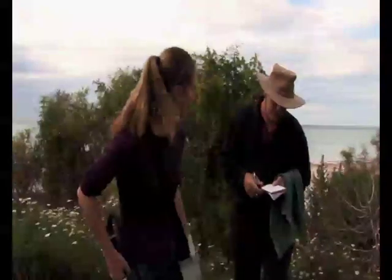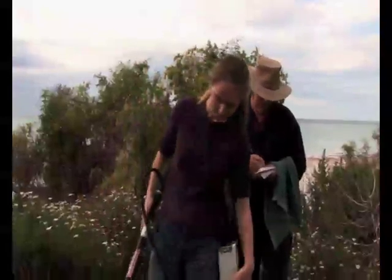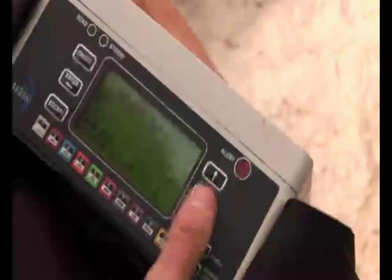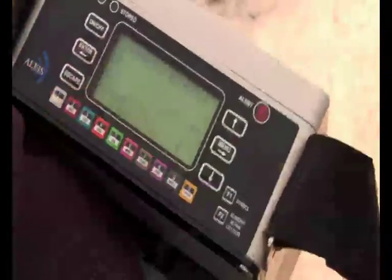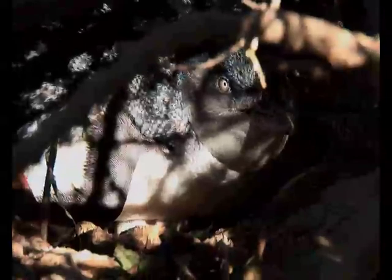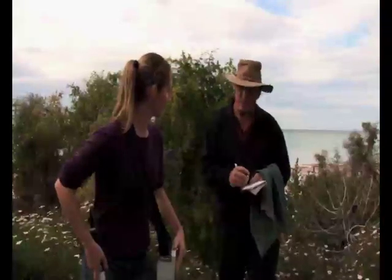Burrow 120. 120. Yep. Just see your time. And we have bird with the tag number 1290, 243.